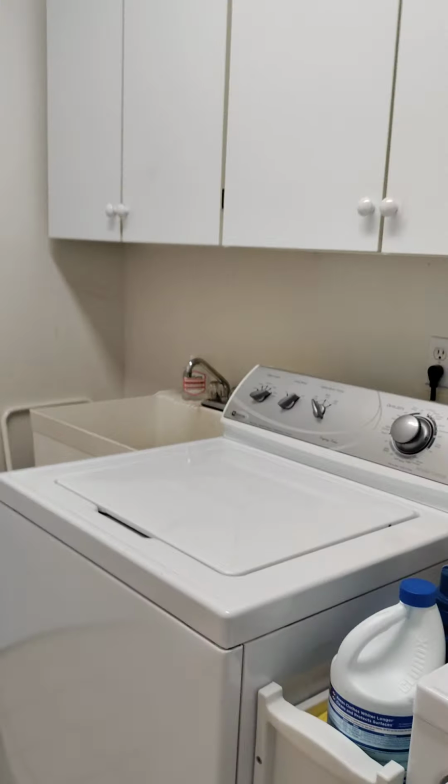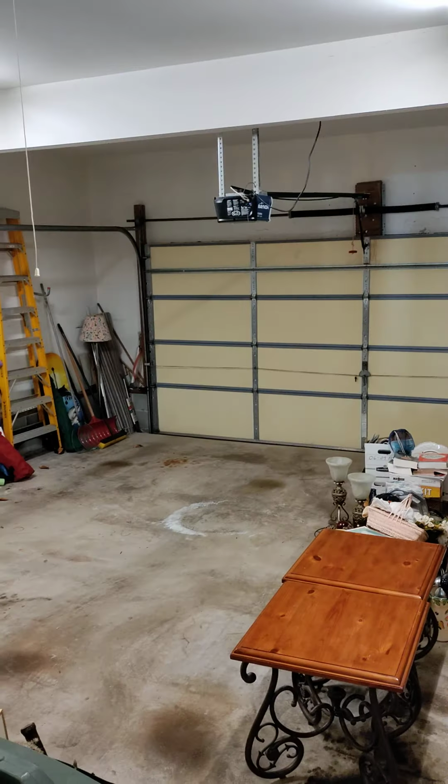Washer and dryer look to be updated. There's a little water stain on the wall right there. So we'd have that checked out. And then this is the 2-car garage.